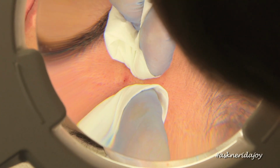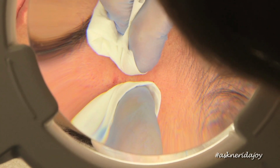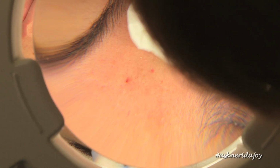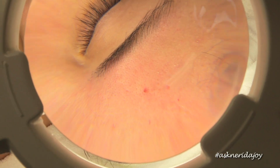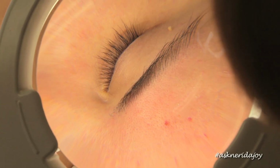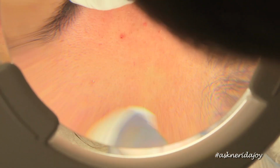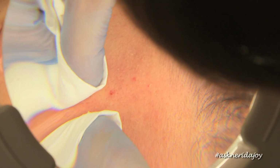Now, the importance of extractions is that you keep the skin clean, because if you're not cleaning and extracting the skin, then the pores are going to get larger. You've got to keep the skin and the pores really clean, because once you start trying to shrink pores by doing an AHA afterwards, you won't be able to shrink them if they're not clean. So you really need to make sure that the skin is clean.